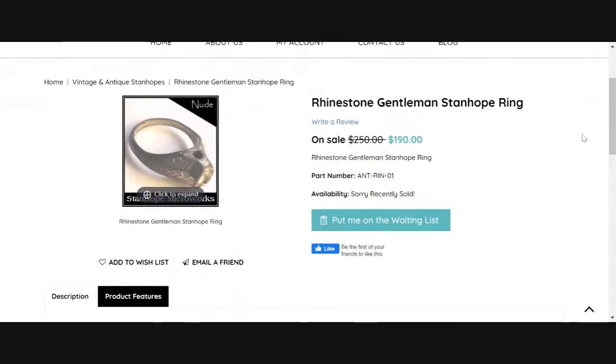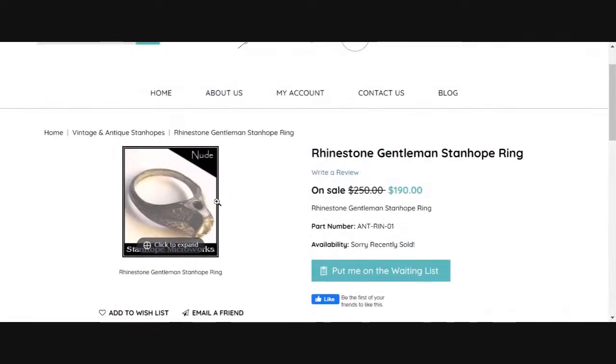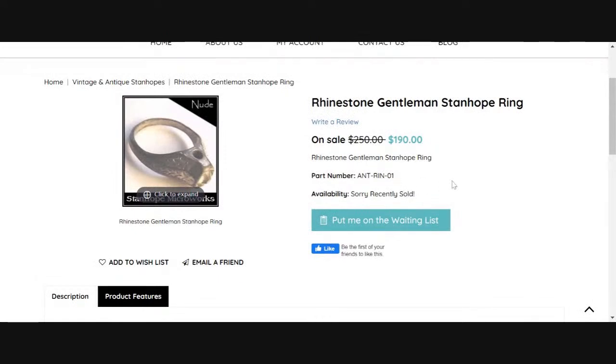This is $190. They do not show us the nude that is in this. The description tells us that it is a full-length nude wearing only a petticoat and high heels, shows bosom and butt. So I have a feeling they mean it is meant for a man. Oh, it looks like it is recently sold, which is a new update since I had previously found that for you. I hope that I did not disappoint anyone too much.